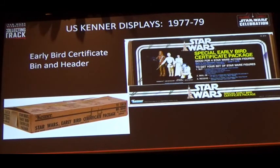Yeah, and as both Will and Gus mentioned, condition really plays a big part in this. So this is a valuable display on its own, even incomplete. It's just the header card that's valuable. But I think the thing that pushes it up to the big value range here is the unused nature of it, the fact that it still has the shipping box, and it's just condition-wise, you'll never find anything better. So that's an important thing to keep in mind when you look at this stuff. And then next one.